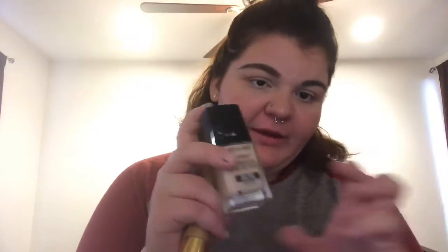Okay, for my foundation, I like to use the Wet n Wild Photo Focus foundation, and I usually use shell ivory, but today I'm going to use soft ivory because I want my skin to look a little bit lighter since I have a lot of redness. Usually when I use a lighter foundation, it kind of blends in and looks a little bit darker. I don't know how to explain it without showing it. You'll see in a minute.